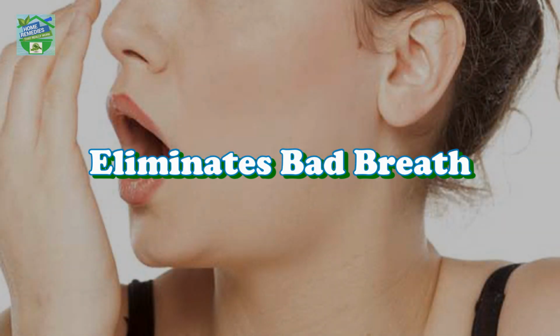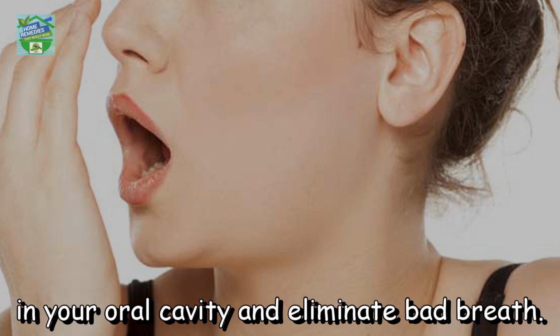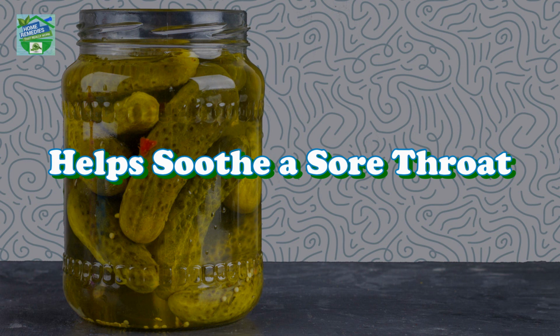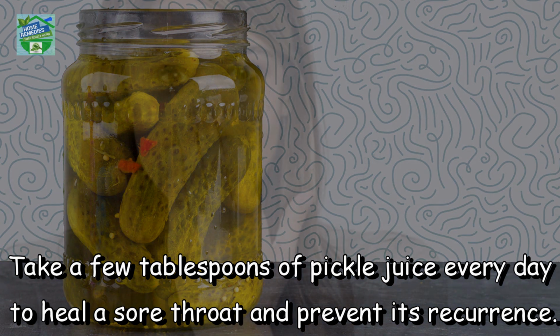Eliminates bad breath. Pickle juice has powerful antibacterial properties that can destroy the bacteria in your oral cavity and eliminate bad breath. Helps soothe a sore throat. Take a few tablespoons of pickle juice every day to heal a sore throat and prevent its recurrence.